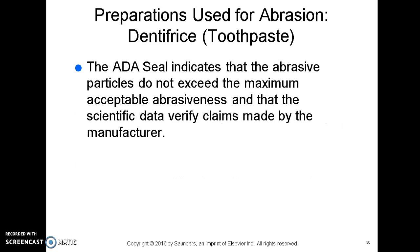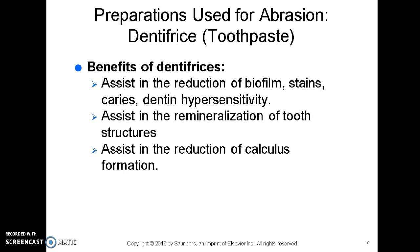The American Dental Association seal of approval indicates that the abrasive particles do not exceed the maximum acceptable abrasiveness and that the scientific data verifies the claims made by the manufacturer. So when you are choosing your toothpaste, make sure you're looking for that seal of approval from the ADA and recommend that your patients do that as well.